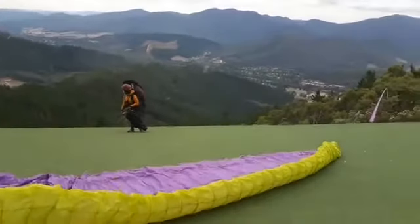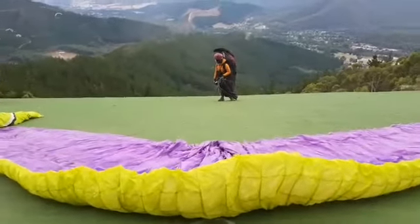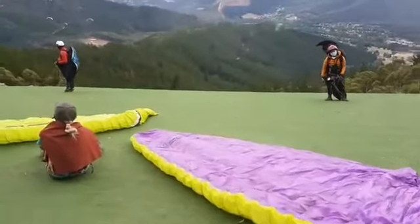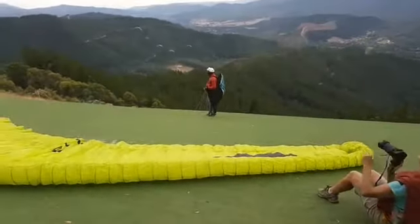Because you're going like this all the time. With the new gliders, they just run. Oh yeah, I can do that. Do you have a new one? No, I don't. I still have an old glider. I have a G02. There's already a G05. My glider is much older than that. Yeah?